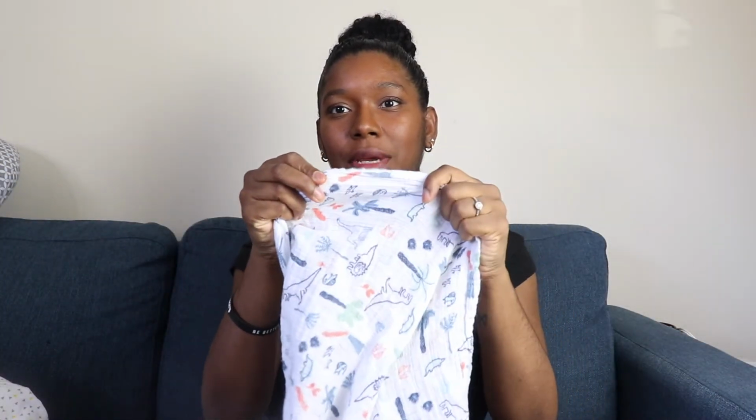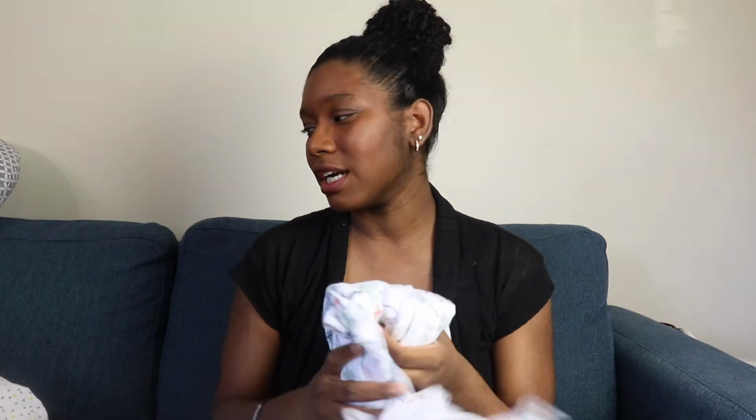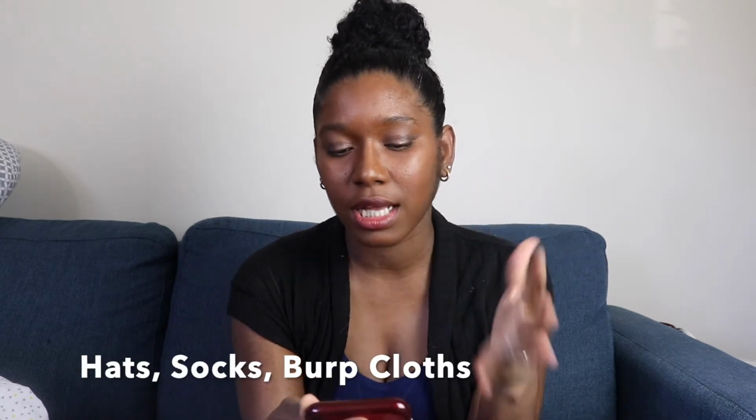But basically you want to look for a swaddle blanket that has a little bit of give. So these do have a little bit of give. They are firm, but they're really good. I love that I invested in this. And in addition to that, what I would say you kind of need are hats, socks, burp cloths, and blankets if it's cold and stuff like that.